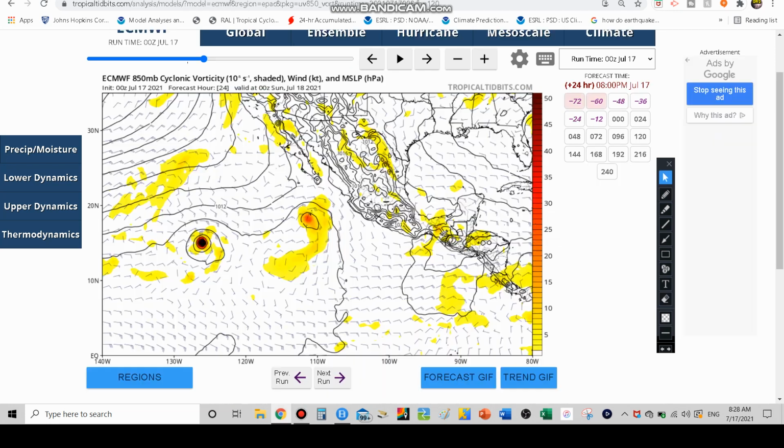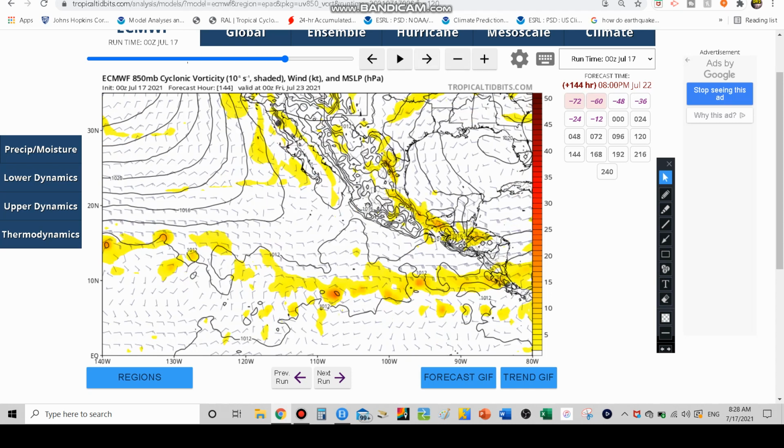All right, and finally, looking at the European model here, here's Felicia, the smaller storm, with a slightly larger storm out to the east. That's 97E here. So Invest 97E continues to move to the west. And there you can see it right there. Not really holding its strength too well.